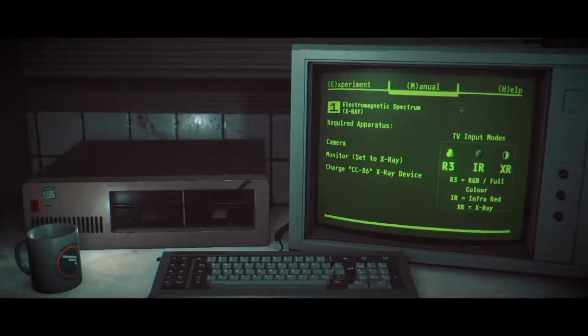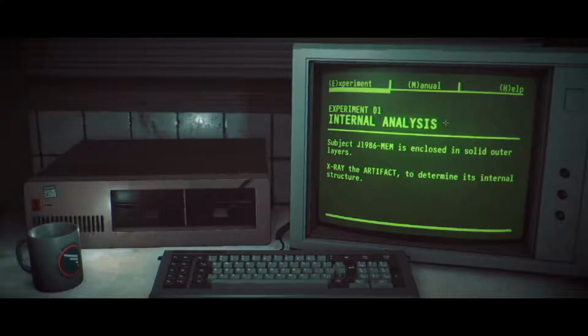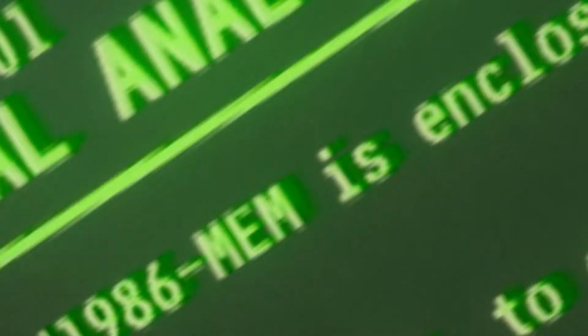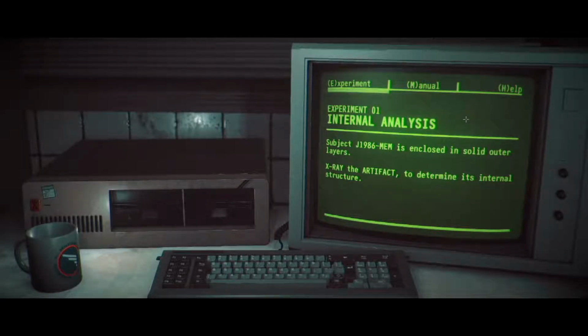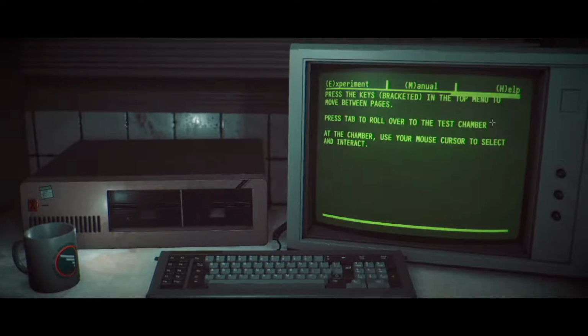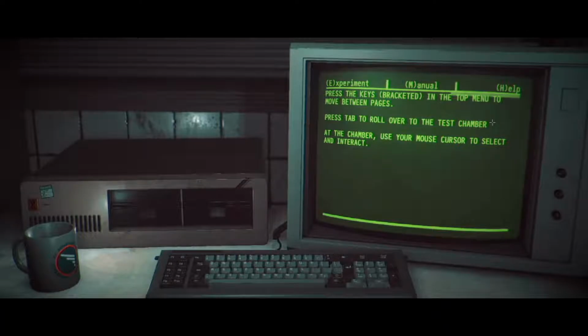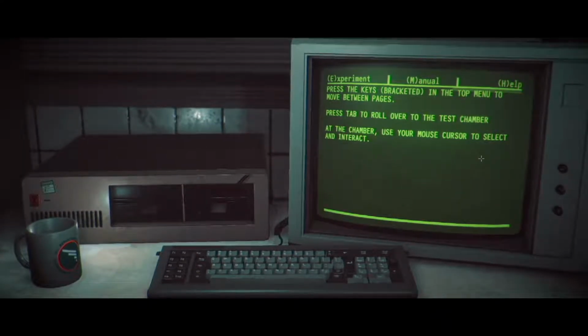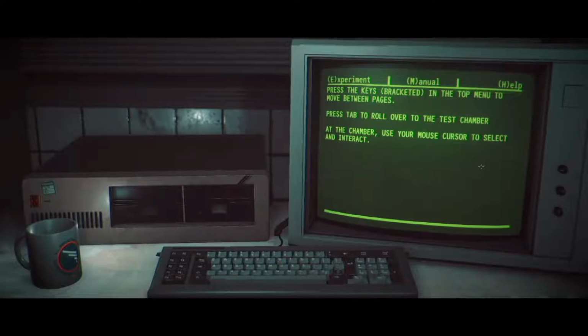Electromagnetic spectrum. Okay, I understand this. Subject J1986.mim is enclosed in solid outer layers. X-ray the artifact to determine its internal structure. So I need to X-ray. Press the keys bracketed in the top menu to move between pages. I've understood that much. Press tab to roll over to the... See, I didn't understand the tab bit. That's important. At the chamber, use your mouse cursor to select and interact.